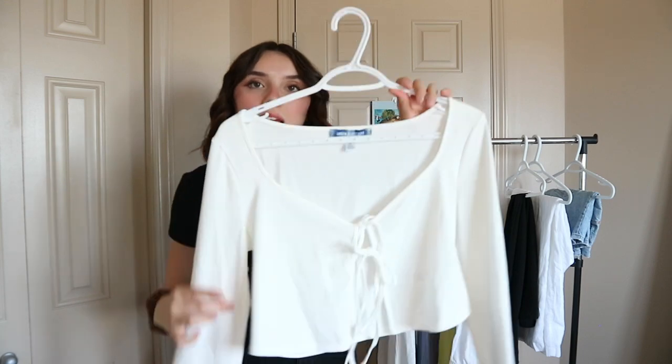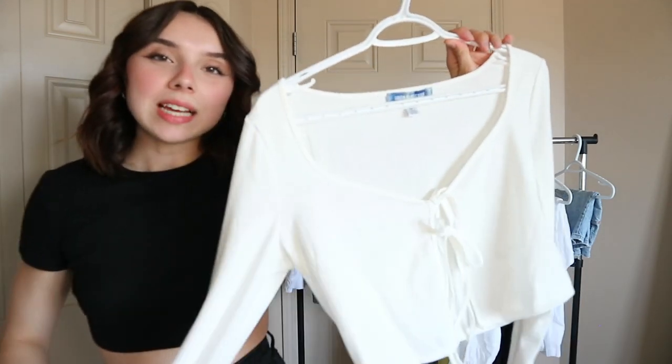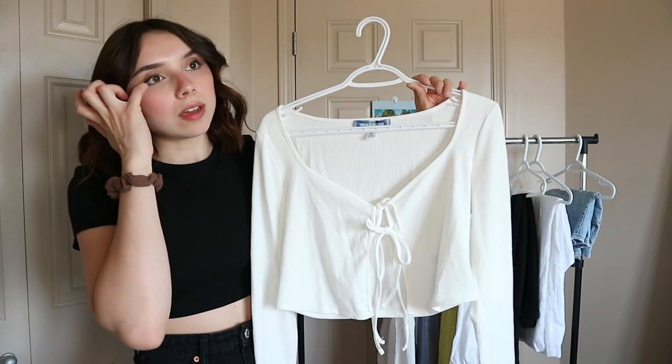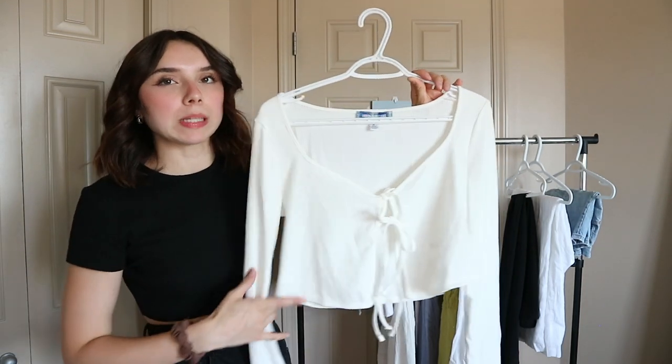The next one I have for my little cover-ups, or just at night if it's chillier or something, this little top, I got this in a size medium from Urban Outfitters. I believe they were on final sale, so I don't know if they still have it, but I'm sure you can find something similar. I feel like at night, like a little dinner, you just throw this on top of your tank top, and it looks a bit fancier than the linen, because the linen is more relaxed.